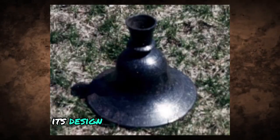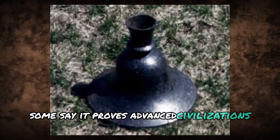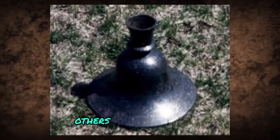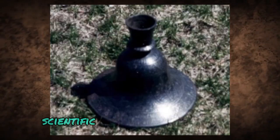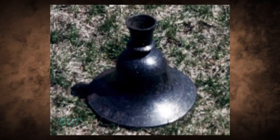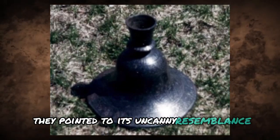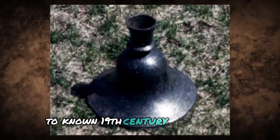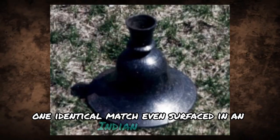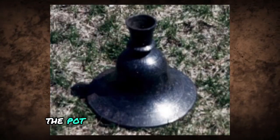Its design, meticulously Victorian. Some say it proves advanced civilizations existed long before accepted history allows. Others call it misplaced. Scientific American covered the find, giving it brief credibility, but skeptics weren't buying it. They pointed to its uncanny resemblance to known 19th century pipe holders. One identical match even surfaced in an Indian museum, and just when the mystery heated up, the pot vanished.